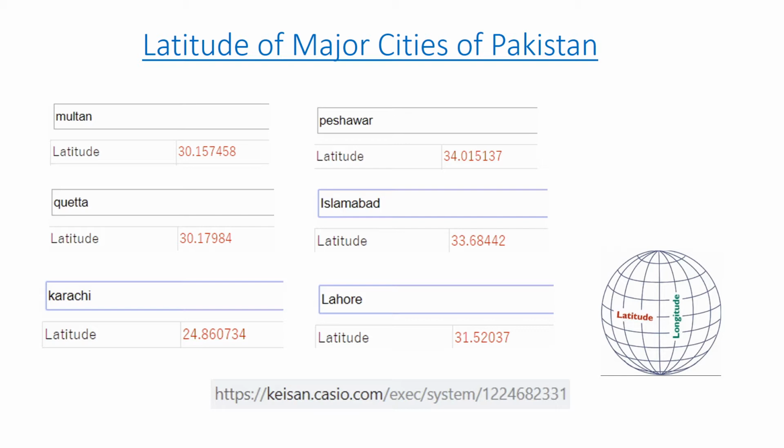And for any place, you can find out the latitude by going to this website and just putting in the location. So I have put in various locations of Pakistani cities. Karachi is near the equator, so its angle is low, and Peshawar is further from the equator, so its angle is high. I'm in Lahore, so the Lahore angle is 31.5 or 32.